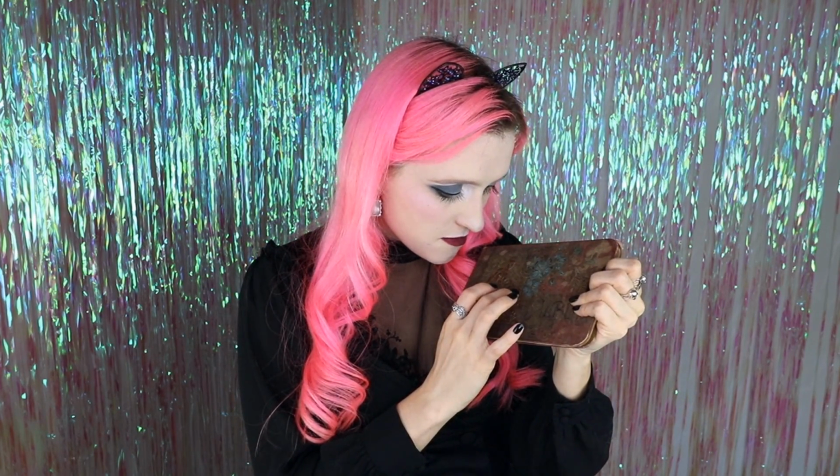So I have been wanting to get a Victorian album for a long time now, and whenever I saw this at my local antique shop, I knew I just had to have it, especially whenever I opened, what is that? Oh, the material is like peeling right there. So whenever I opened it and started reading what was on these pages, I just couldn't believe it. So this album is local, which makes me love it even more.